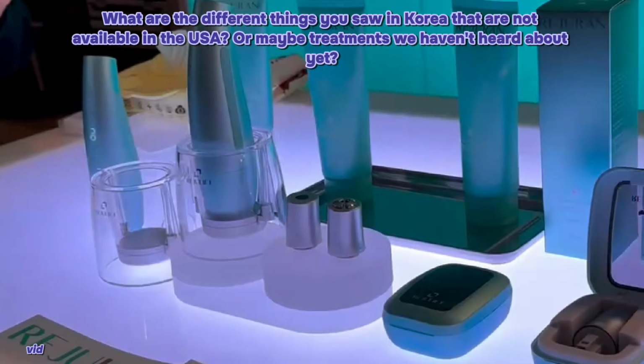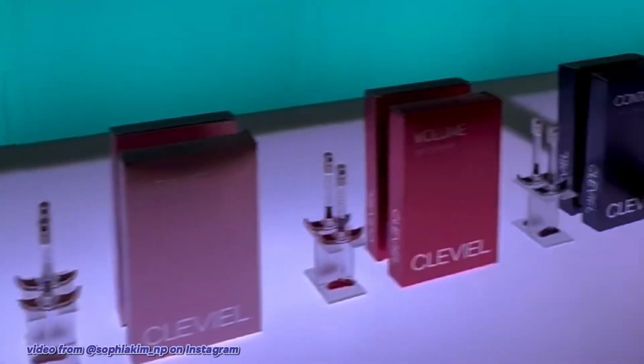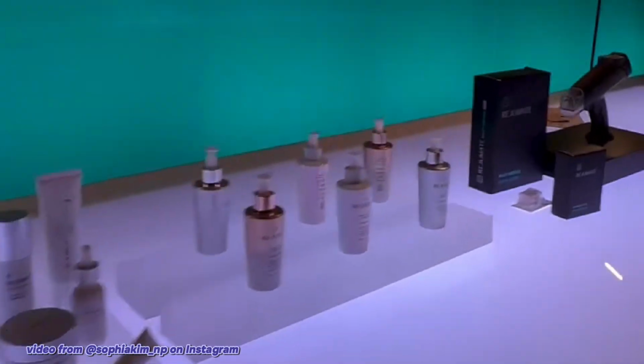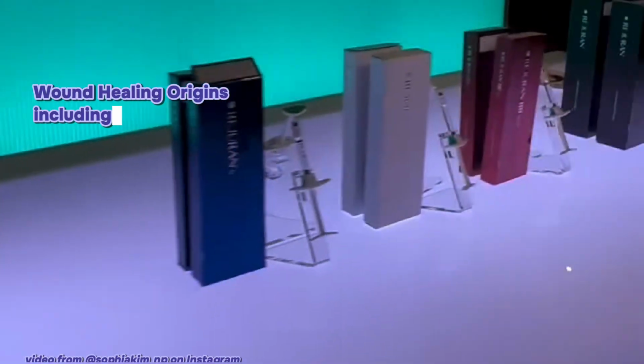Yeah, so there are so many different kinds of Rejuran products made with PN and PDRN, from aesthetic to therapeutic indications. Some of them include injectables that speed up the healing process of open wounds, such as ulcers. They also make intra-articular injections for joint problems, as well as eye drops for dry eyes. In Korea, there's a lot more indications to use Rejuran in different ways for aesthetic treatments.